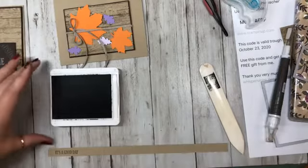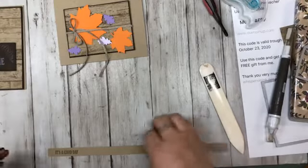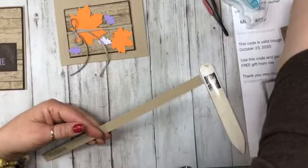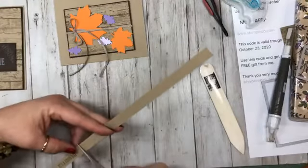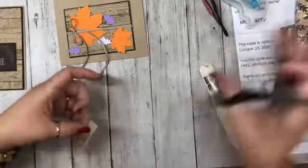There we go. It's a good day for a good day. We all know that. It's always a good day for a good day. Trimming that.